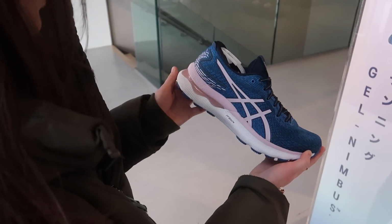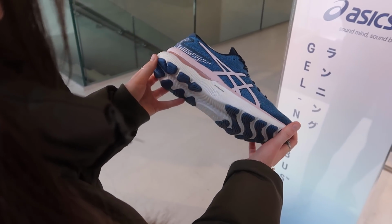So this is the men's model. It has a 10mm drop from heel to toe. In the women's, it has 13. For a men's size 9, it comes in at 290 grams, which is 10 grams lighter than the predecessor, which is a good thing. It's good to see Asics moving to make their shoes lighter. I wouldn't say this falls into the light category though. For me, I would say it's more of a medium weight shoe, not heavy but not light, if that makes sense.